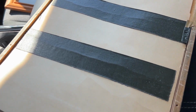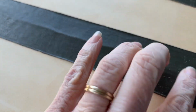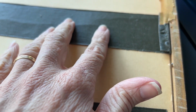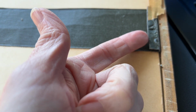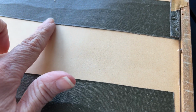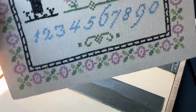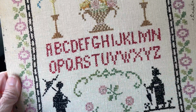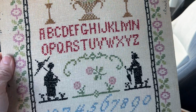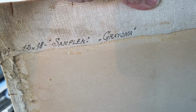So this old picture had some creases in it, and what they had done was put this, I don't even know, it's like a different style of duct tape. It's almost like fabric. But I had seen this on the outside of that cardboard, and I almost thought it was tin. So on the edges here, this was all stuck to the sampler. It is a 1927. So I am excited. It was worth the $15 because Brooke looked at the back and paid attention.